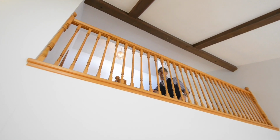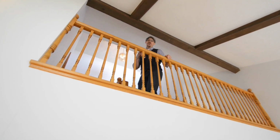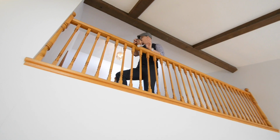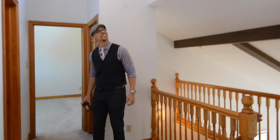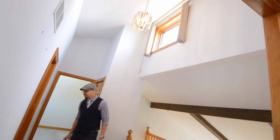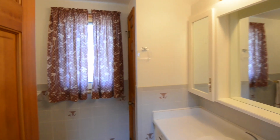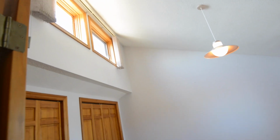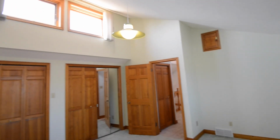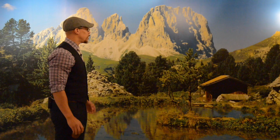Upstairs is perfect for family or friends that get invited and don't quite want to leave, as you have 2 large bedrooms with vaulted ceilings with high windows on top that also share a pretty cool bath with some gray fixtures. With all those vaulted ceilings and light flowing in, it's the sort of feeling you get in a chalet.